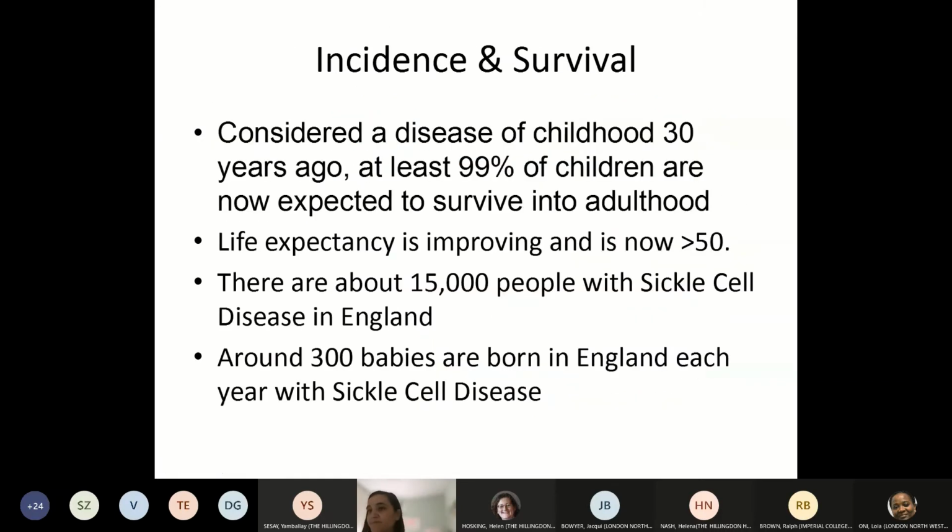Next slide, please. So sickle cell is now one of the most common serious genetic conditions in England and the most common worldwide. It used to be considered a disease of childhood, but at least 99% of children are now expected to live into adulthood, and life expectancy is improving and is now around 50 years old in the developed world. There are around 15,000 people with sickle cell disease in England, 250,000 carriers, and around 300 babies born each year with sickle cell disease.